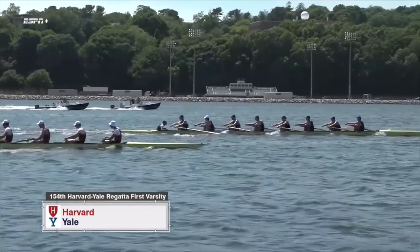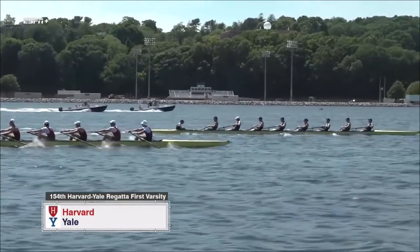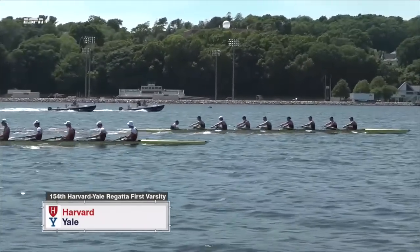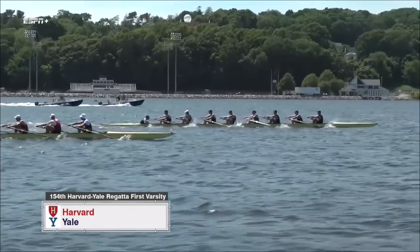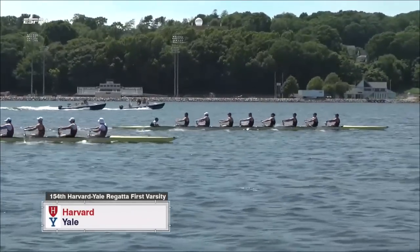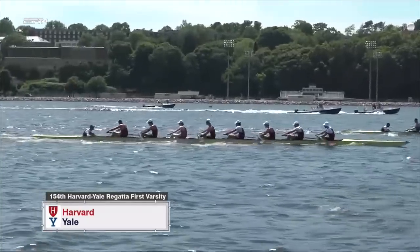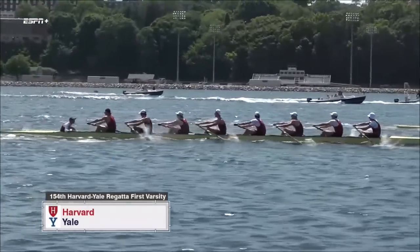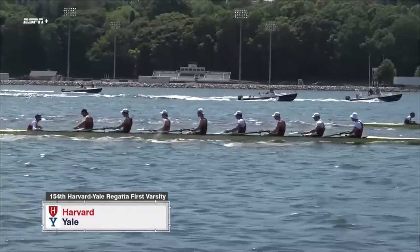It sure is. And Vlad, the coxswain, is slowly walking up the Harvard bow deck. Harvard coxswain is very loud. We can hear him from over here, even with the headphones on. They're doing a good job. Well, they're hanging in there. Yes, they are hanging in there, but it's a long race, as we say.